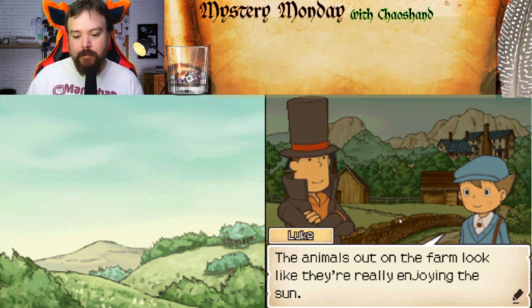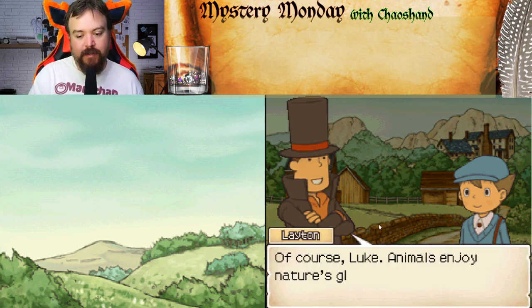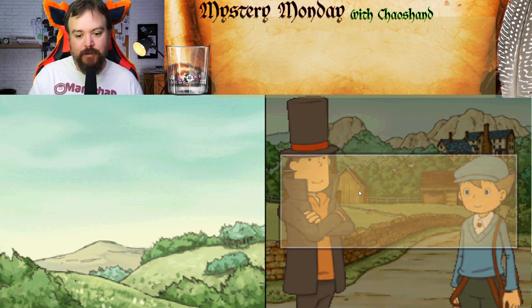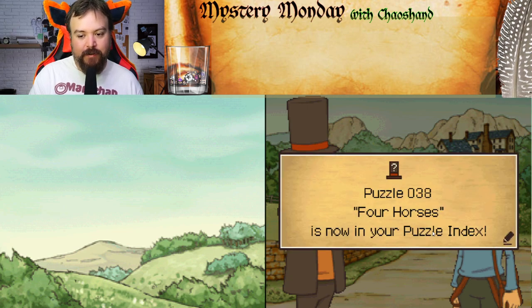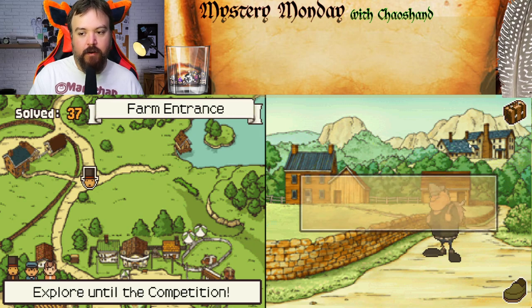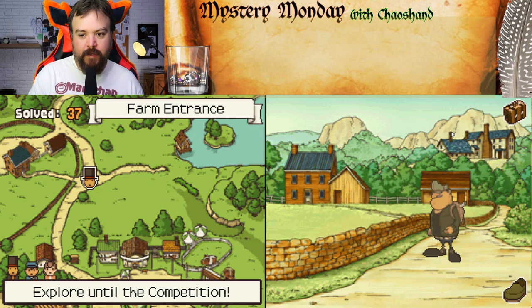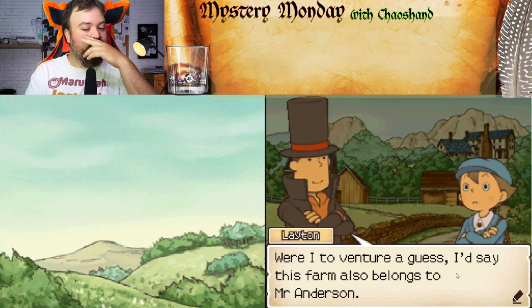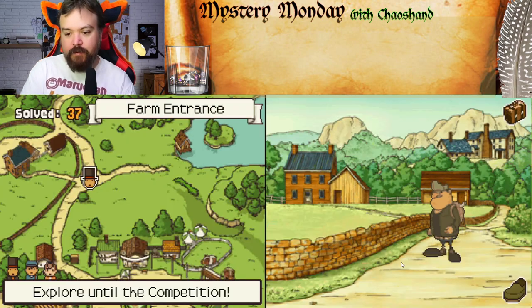The animals out on the farm look like they're really enjoying the sun. Of course, Luke. Animals enjoy nature's glory as much as you and I do, if not more so. I got a tiny part. What a lovely farm. Give me your coins. Give me your bush coins and your ground coins. Thank you. Give me your fence coins. No, I wanted to look at the crack. Were I to venture a guess, I'd say this farm also belonged to Mr. Anderson.